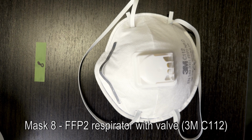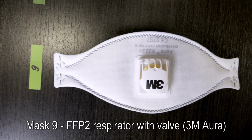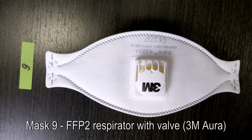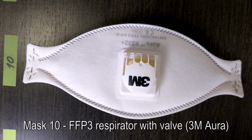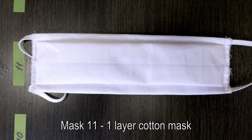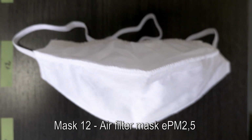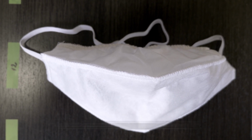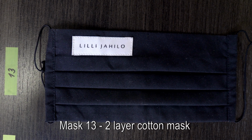Mask number 8 is a respirator class FFP2 with a valve made by 3M. Mask number 9 is a different design of a respirator class FFP2 with a valve made by 3M. Mask number 10 is a respirator made by 3M, class of security is FFP3. Mask number 11 is a self-made mask, made of one layer of cotton. Mask number 12 is an air filter mask with the claimed class of security F7. Mask number 13 is a mask made by a local designer, made of 2 layers of cotton.